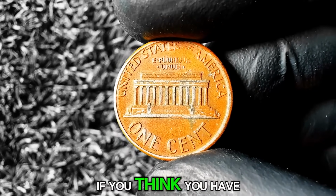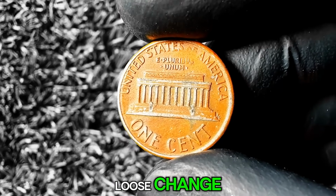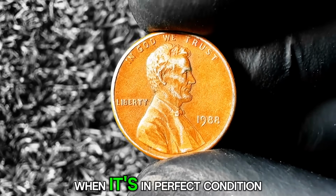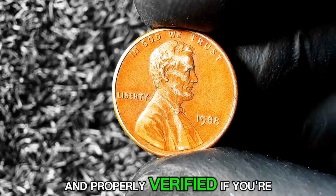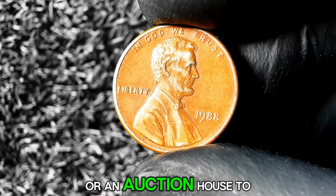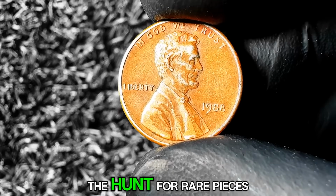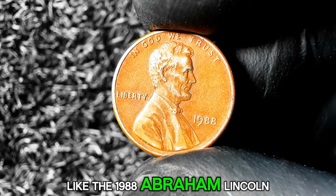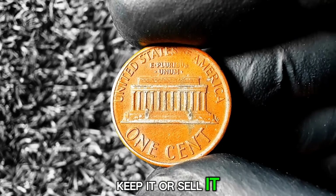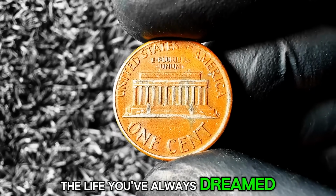So, what do you do if you think you have one of these pennies? First, don't just let it sit in your jar of loose change. You need to have it authenticated. The value of a rare coin skyrockets when it's in perfect condition and properly verified. If you're serious about selling, find a trusted coin dealer or an auction house to get an expert opinion. But here's the thing. Coin collectors are always on the hunt for rare pieces like the 1988 Abraham Lincoln No Mintmark Penny. So, whether you plan to keep it or sell it, understanding the market and acting fast could be your ticket to living the life you've always dreamed of.